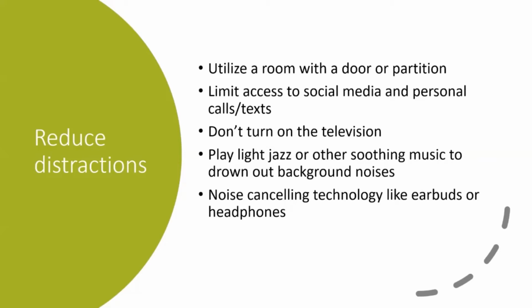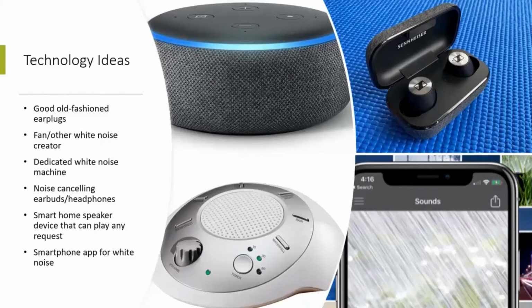Also, don't turn on your television. You could get easily distracted by a show that comes on or the news, so just don't even turn it on. One of my colleagues suggested that she likes to play light jazz to drown out background noises, so you could play light jazz or other soothing music. And also you could utilize some technology that noise cancels, like earbuds or headphones, and we're about to talk about some of that technology. Well, you could just use some good old-fashioned earplugs.